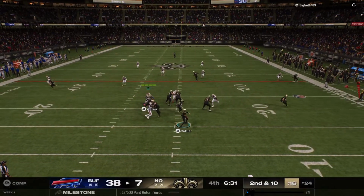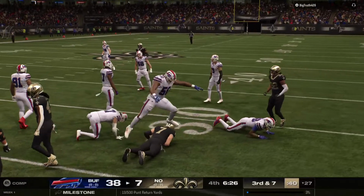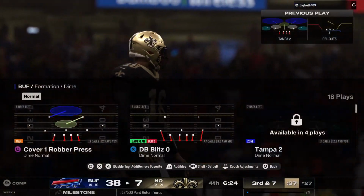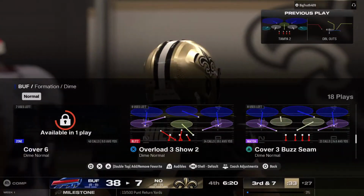Here's Rattler. This throw right side is caught by Hill. Well, he's brought down. That pass is going to pick up 4 and bring up 3rd down.